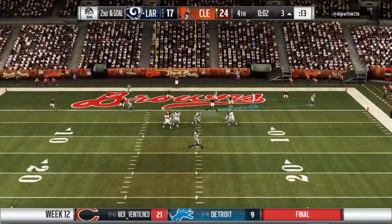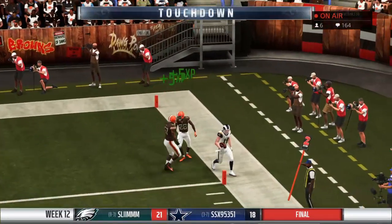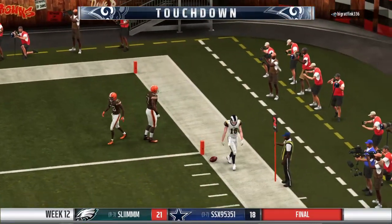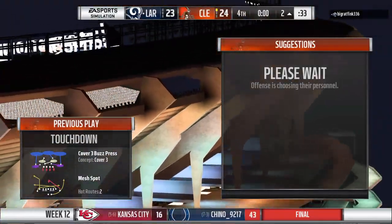One last throw here for Goff. And it's caught. It's a touchdown with zeros on the clock. And an extra point will send us to OT.